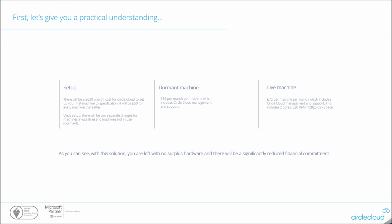covers the storage costs in Microsoft Azure, and it also enables us to basically ensure the machines are fully patched and have got all the security updates applied to them, because it could be a matter of months before you actually need to invoke the machines, and they could be significantly out of date by the time you actually did need to use them. Obviously those machines could be dormant for as long as necessary.